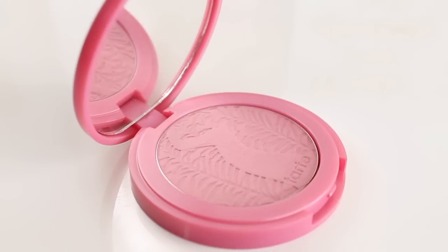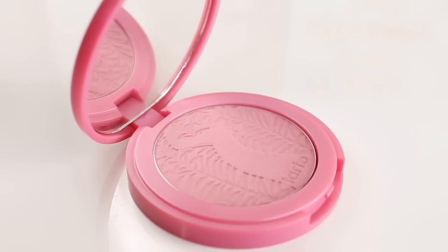Last up, I have a blush. This is from Tarte, and it is their Blushing Bride Amazonian Clay 12-Hour Blush. I have this on today, and it is a beautiful, cool tone pink. This is such the perfect blush color. It adds just the right amount of color. It's kind of like a brighter pink, actually.